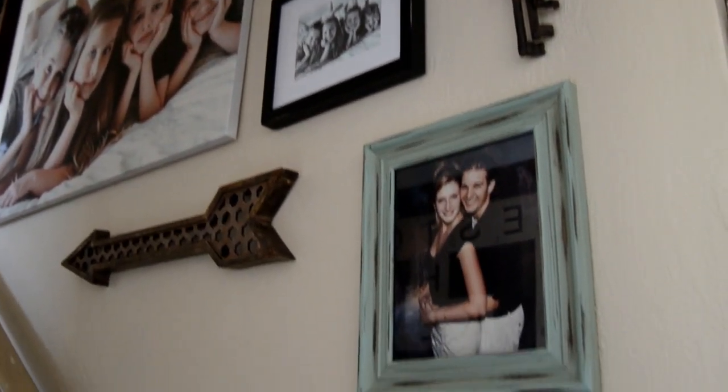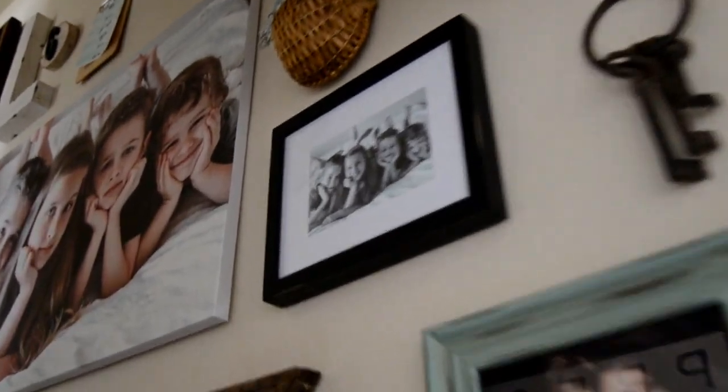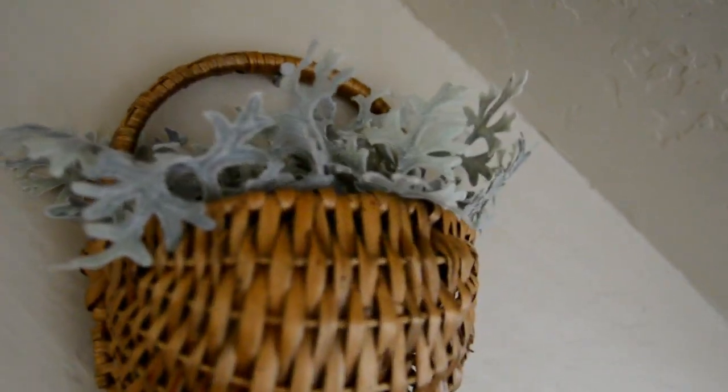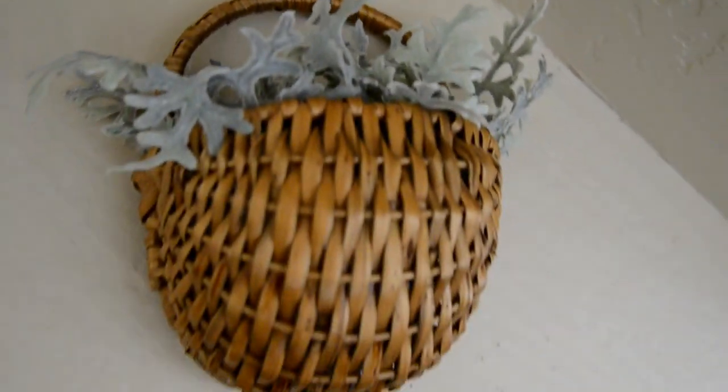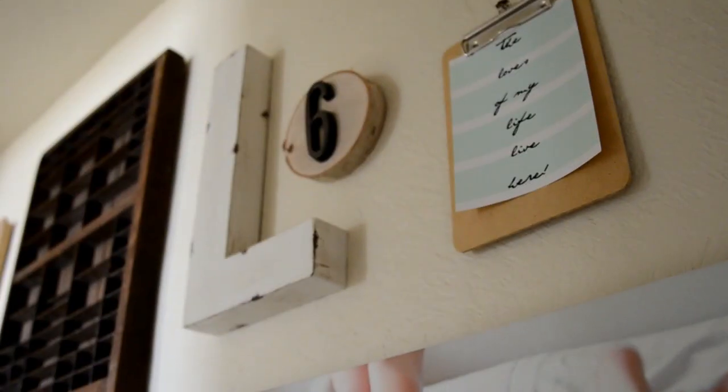I thrifted these three adorable half baskets, three for a dollar, and I put two of them up in my stairwell gallery wall, and then I just added some faux greenery to both the baskets. And then there's this adorable little faux wood slice with a number 4 on it to represent my 4 kids, and that was a dollar.